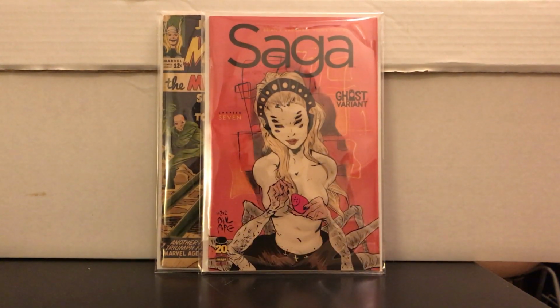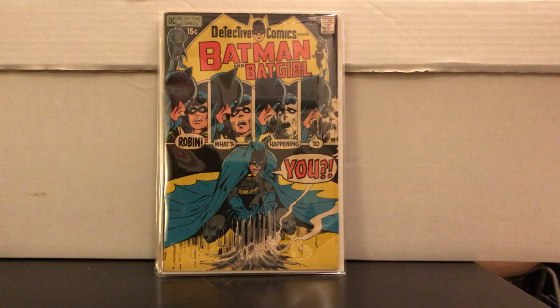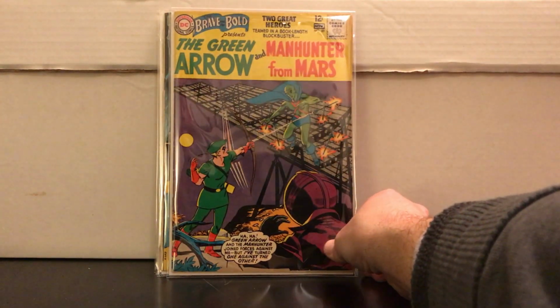And then here's a few more books I picked up from an online seller. I just got this one because it was pretty affordable, and I could tell it was a nice high grade copy. Detective 408, pretty nice looking copy, and it was $5. So, not unhappy about that. And then I paid 10 for this, another pretty nice looking copy.